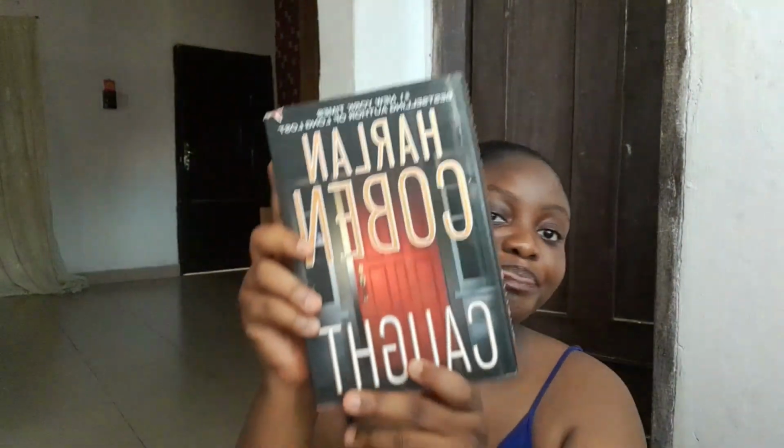The next book here is Caught. This is one book that I really like. I just like the way it's packed. I don't know, there's just something about packaging for me. If you want me to get something, just package it really nicely. So this is by Harlan Coben. I'm bad with pronouncing names, but this is what the book is like. It has this big picture of the author and it's just big and awesome.